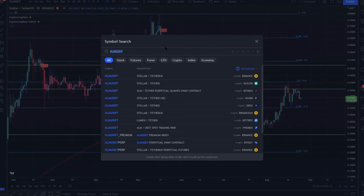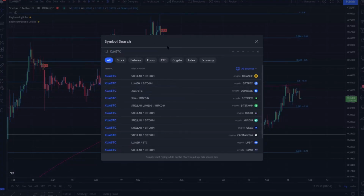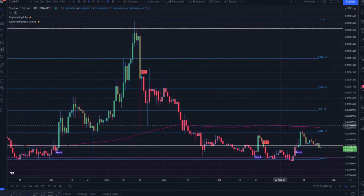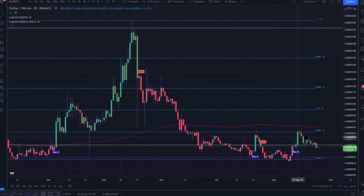We're going to swap over to XLM against Bitcoin. We're going to see how price action is holding up to cryptocurrency volatility. What do we have here? Price action currently respecting these 2 Fibonacci levels here, in addition to my key level.